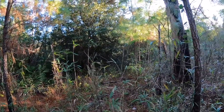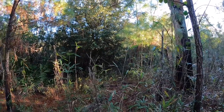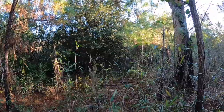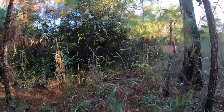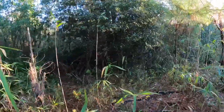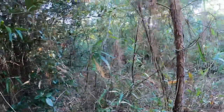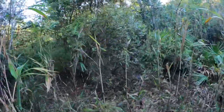I'm going to continue to try to get to the center, though. I'd like to get to where that spur is, see if there's any evidence of anything. It is definitely slow going, though, in spots. I have not seen any wildlife, but I shouldn't be that surprised. Walking through palmettos and such, I sound like a bull in a china shop, so any wildlife can probably hear me coming long, long before I get within eyesight.